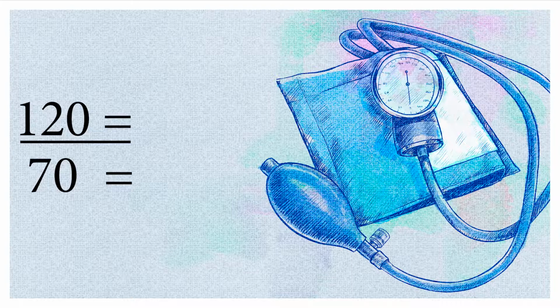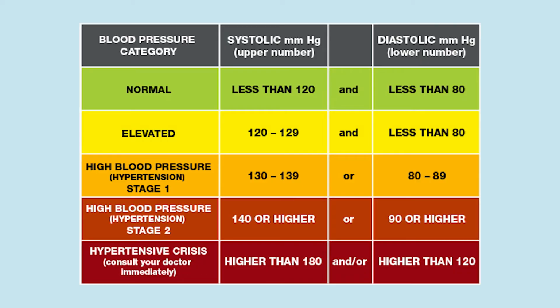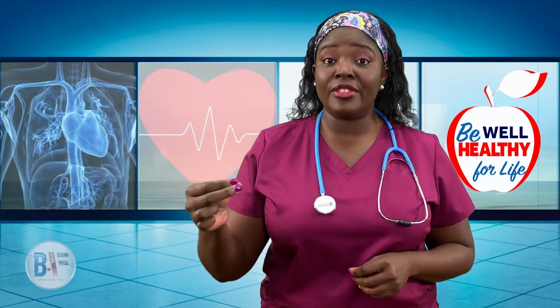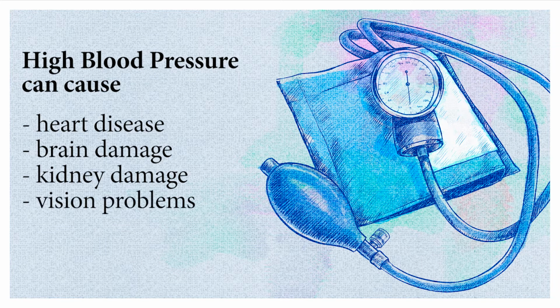For example, in a blood pressure reading of 120/70, the top number represents the systolic pressure, while the bottom number is the diastolic pressure. A blood pressure reading of between 90/60 to 120/80 is considered normal for most healthy people. The higher those numbers are, the more you're at risk for having full-blown hypertension. The longer those numbers stay elevated, the more at risk you are to develop heart disease, as well as damage to your brain, your kidneys, and even eyes.